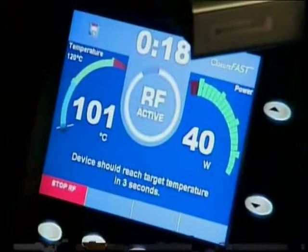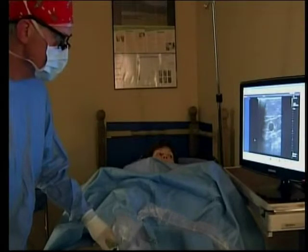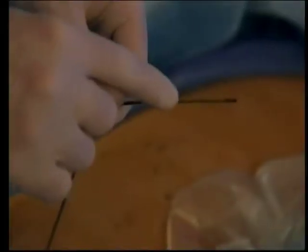Radio frequency closure involves sticking a tiny special catheter into the diseased vein. Using RF, a small portion of the catheter heats up, causing the vein to collapse. This is the only portion that heats up.